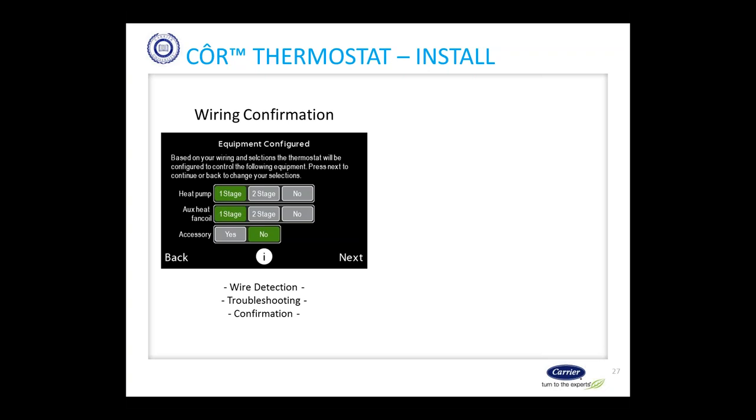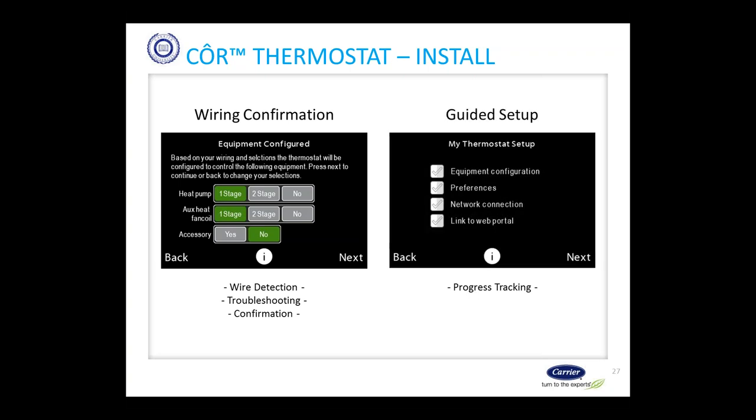So after we tell it which wires we have, or after it detects them on its own, we can confirm what we're actually going to control. In this case, it's a one-stage heat pump with one stage of electric heat, and I don't have any accessories. If I had two stages, I could tell it I have that. If I didn't have any cooling, I could tell it that. If I did have a humidifier or a dehumidifier, I would tell it yes, I have an accessory. By the way, it does one accessory: it's either a humidifier, a dehumidifier, or a ventilation, which would be an ERV or a ventilation damper or something like that.